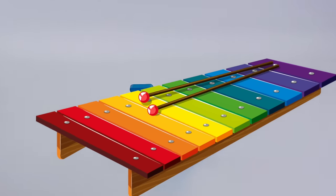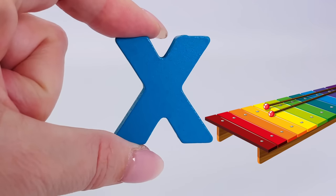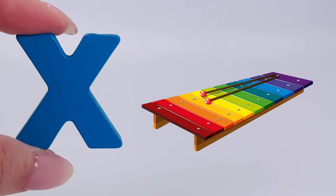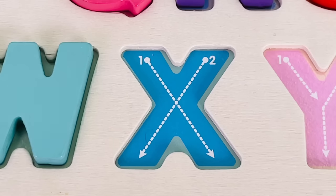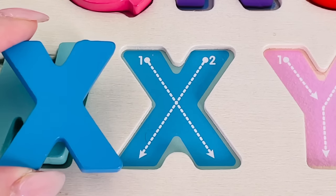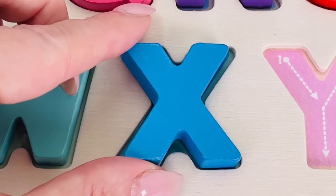It's a xylophone. And we found the next letter, the letter X. X is for xylophone. To write the letter X, we start here at 1 with a diagonal line and then another line crossing over from 2.